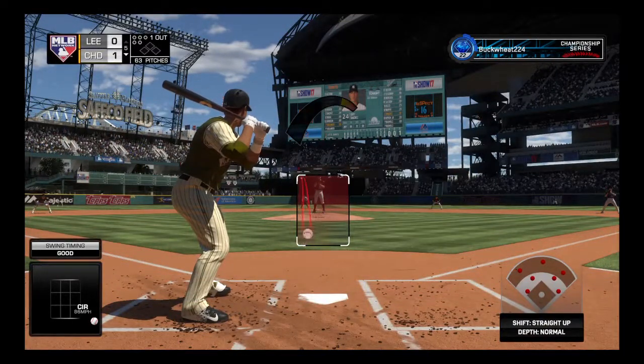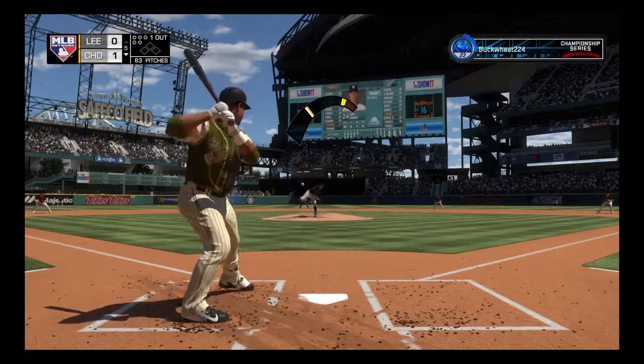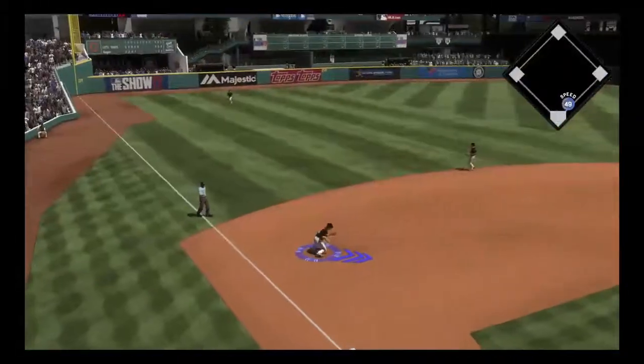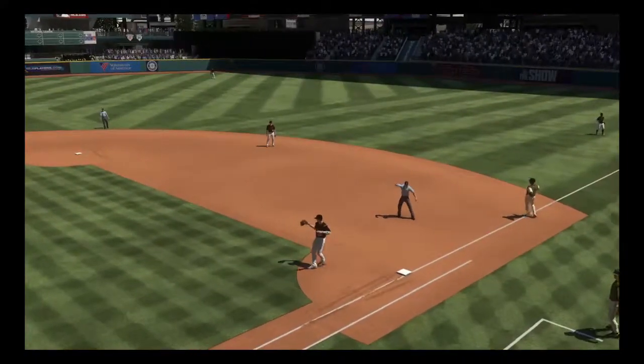Now batting at the plate, Gary Sanchez. He'll look to bounce back after striking out his last time up. Grounded to third. Oh, what a stop on the slide. He's up with it. The throw. Got him.